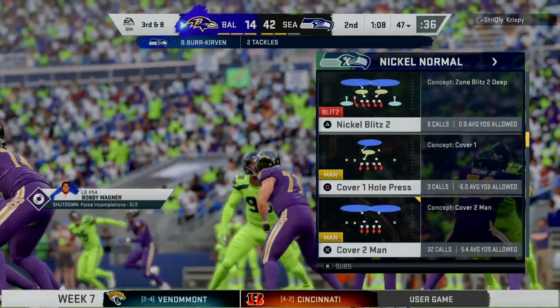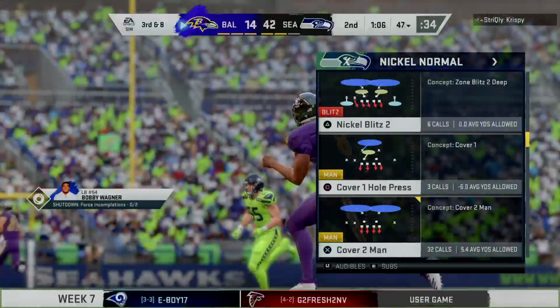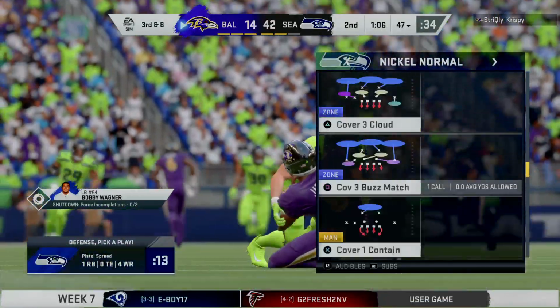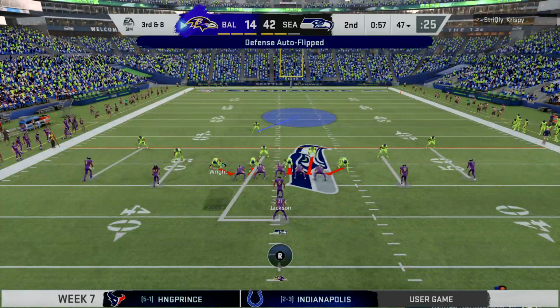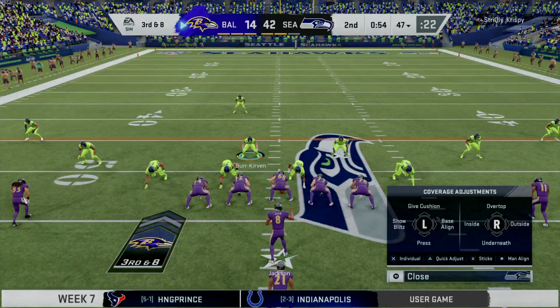They brought the blitz that time, and I thought they were going to get to him, but instead, he flipped it on its ear and ended up picking up positive yardage. I thought he was dead to rights, but you are exactly correct, sir, able to turn that into a positive gain.